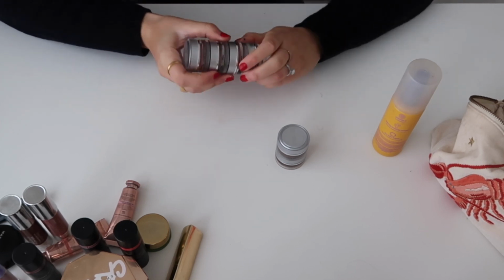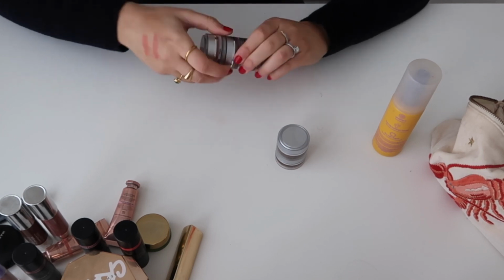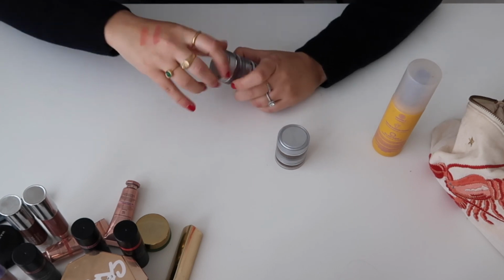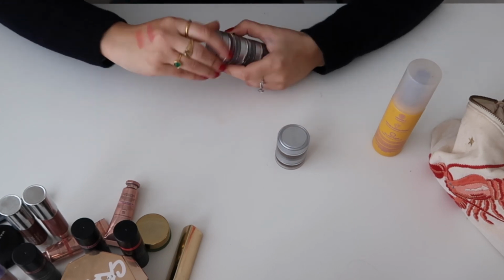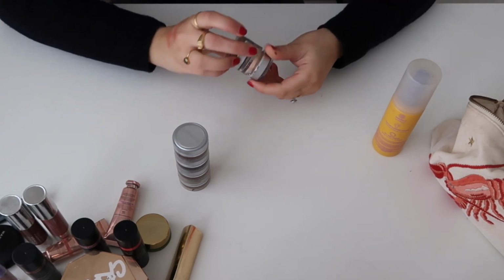Oh, I do like this though. I'm just going to check if I've got any that are really warm toned, and if I do, I'm going to get rid of those. No, that's beautiful actually. Oh yeah, like I said, I've had these too long, but they are so lovely. And because I just use them on myself, I feel like it's not as bad.